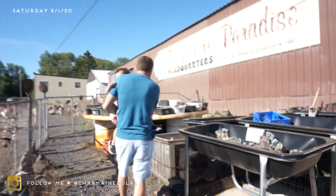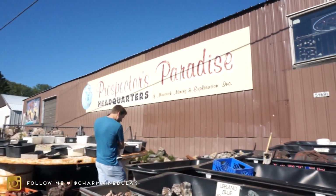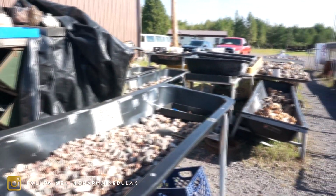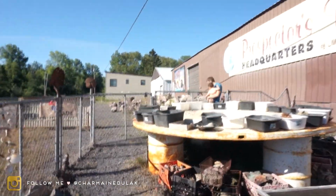This is our first stop. Prospector's Paradise. And you can buy rocks. Tons of rocks. It's right off the highway. There's Tom and Liam. The ground, I just realized, you guys can probably see it, but it's like shiny.